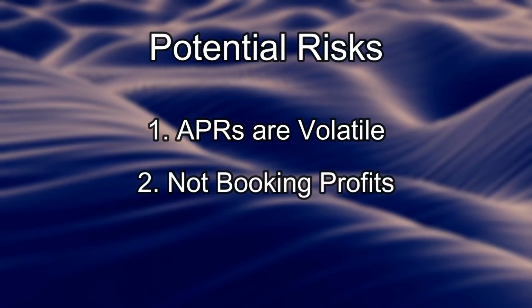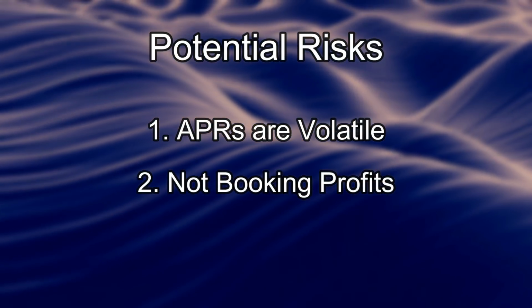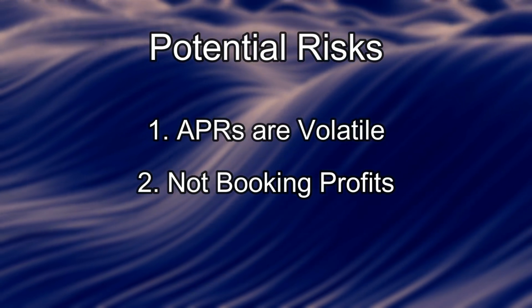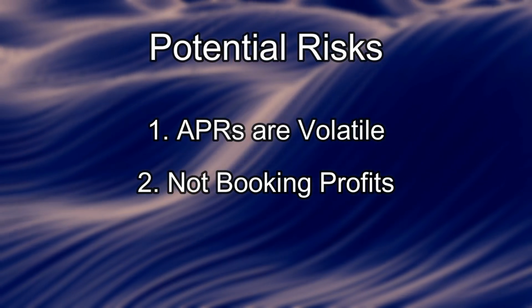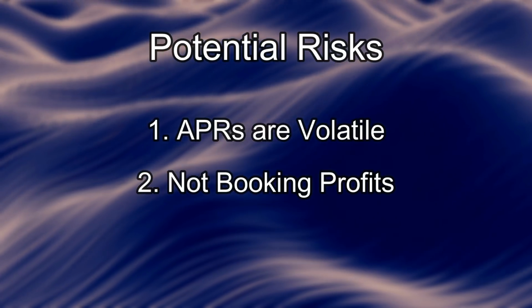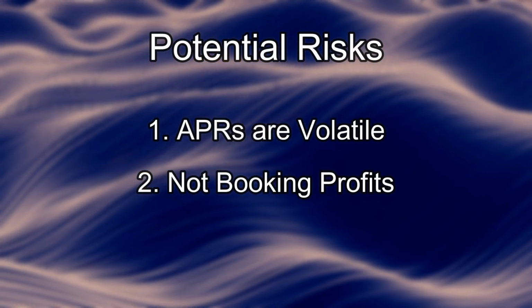Risk number two, keep booking profit. Because rates change, and so do the prices of your underlying coin or the coin where you're getting paid, you need to watch this regularly, and we recommend that you book your profits as you go. Otherwise, some of those profits could turn into losses over time.